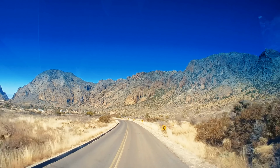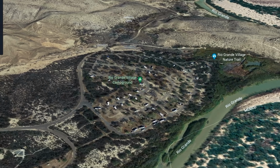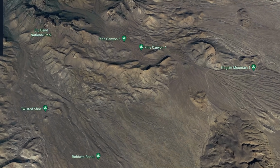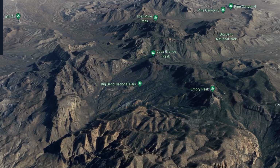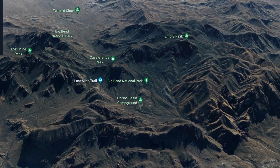Hi, we're Owen, Lynn, and Maggie of Van Trekking Lifestyle. This week we began by leaving the Rio Grande Village Campground in the Big Bend National Park and driving within the park 30 miles further west to the Chisos Basin Campground, one of our favorites. This campground is located at the base of the Chisos Mountains, and that mountain range resides completely and entirely inside of this huge national park.